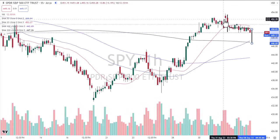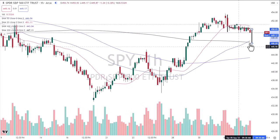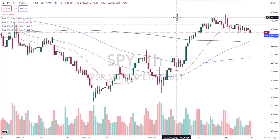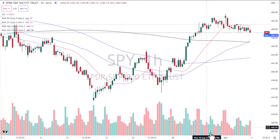Is this move down going to be equidistant to the first move down and culminate somewhere in the vicinity of the convergence of these moving averages? We don't know exactly that will happen, but that's something that's certainly on the table. I like symmetry. When it stands out to me, I like to bring it to the forefront.